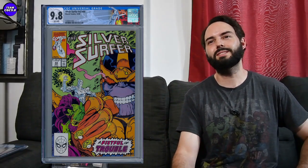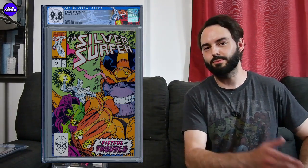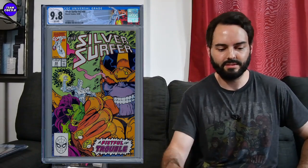I think that one is kind of in the 300 to 350 range. We'll call it 300 to 400, depending on how great the centering is and the colors and how lucky you get.